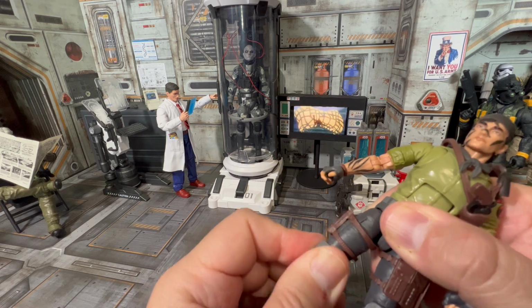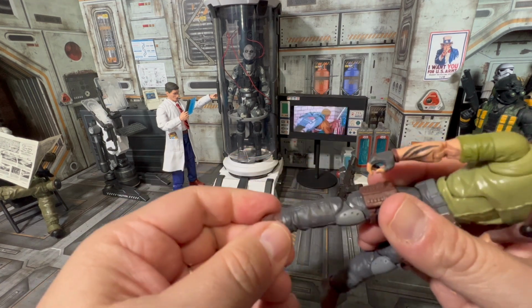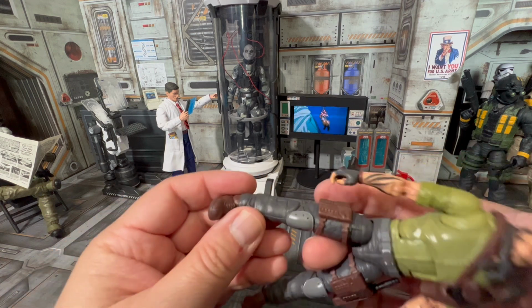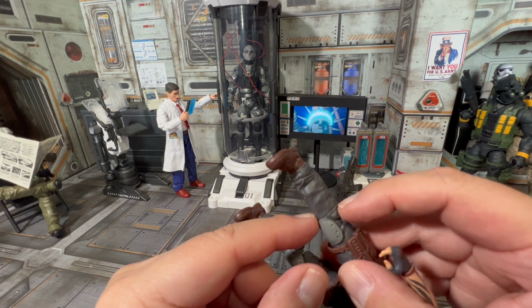Now, this is where it gets a little interesting. Thigh cut there, double jointed, pinless knees, no issues there. I didn't have to heat it up very much. Actually, I didn't have to heat it up at all. Here's where it gets interesting. At first, I didn't think he had a boot cut because I would have thought the boot cut would be here, but he doesn't have a boot cut there.